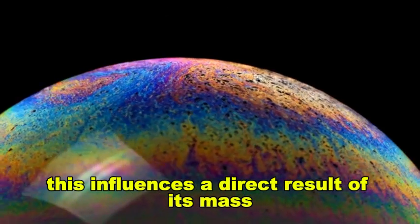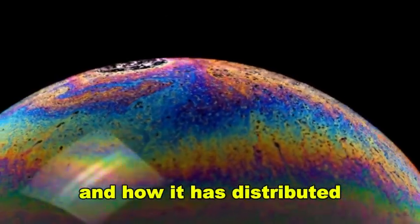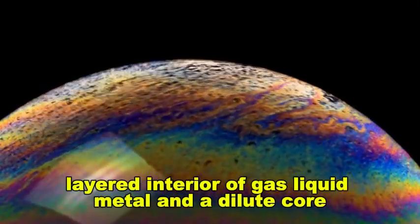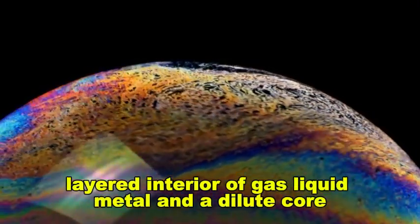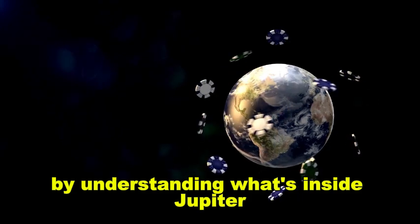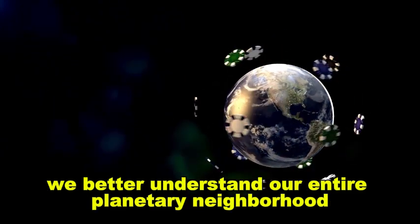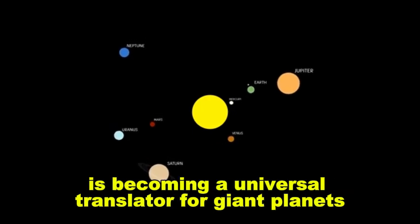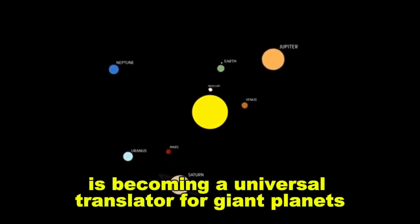This influence is a direct result of its mass, and how it is distributed, a distribution we now know is defined by this strange, layered interior of gas, liquid metal, and a dilute core. By understanding what's inside Jupiter, we better understand our entire planetary neighborhood. The physics we're learning at Jupiter is becoming a universal translator for giant planets everywhere.